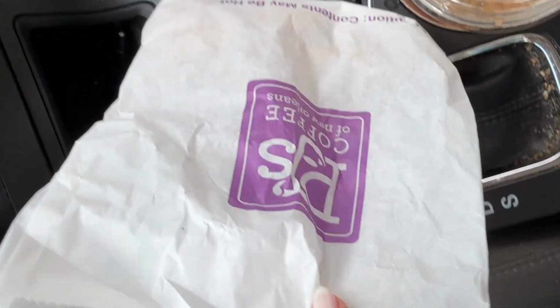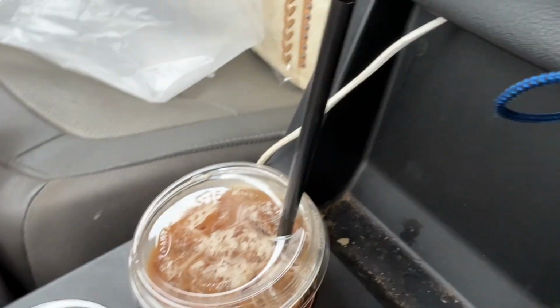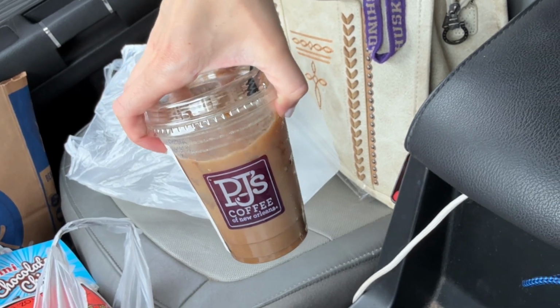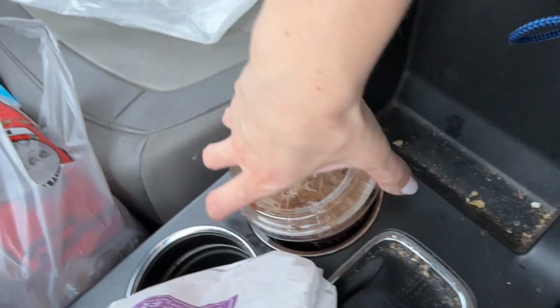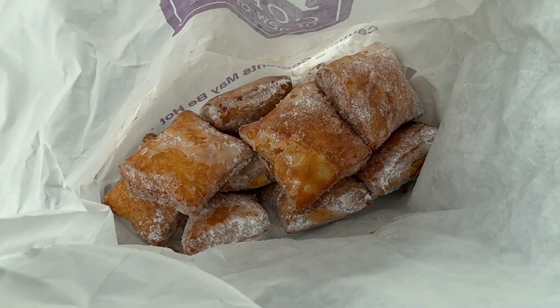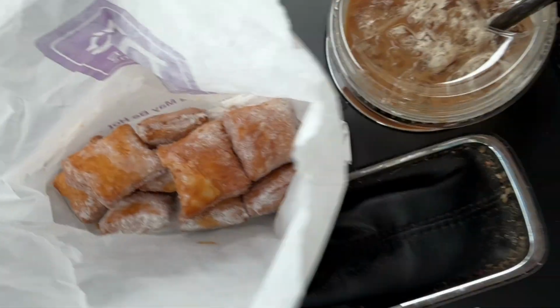And then we both got beignets, which were so delicious. They were like beignet minis. They come in like 12 in a pack. So yummy. And actually mine, the ones at the top, the powdered sugar had kind of melted, so they don't look very pretty in the clip, but they were still so delicious. And the ones at the bottom covered in powdered sugar, those ones didn't melt.